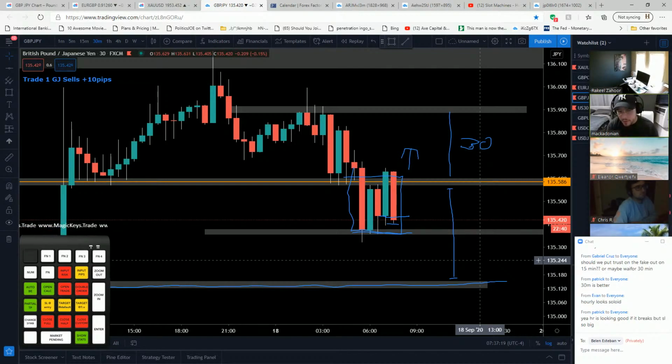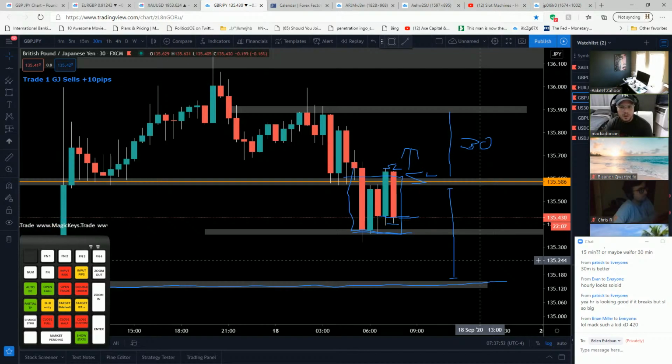If you want to take a sell right now, it's gonna be a pretty risky sell, at 135.420. Your stop loss is gonna be right around here on the resistance area, which is around, let's say 20 pips. It's a little big. And then we're gonna expect the move down. And then the next one, we'll push up and then another move down. That's what I want. 8 a.m. Yeah, 8 a.m.